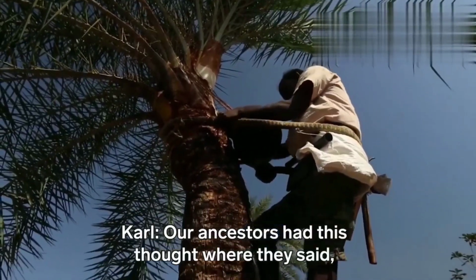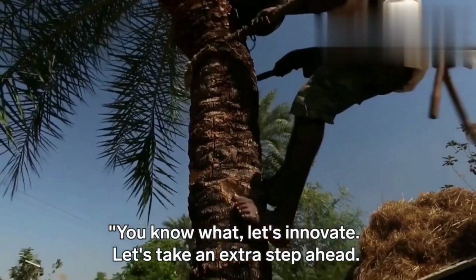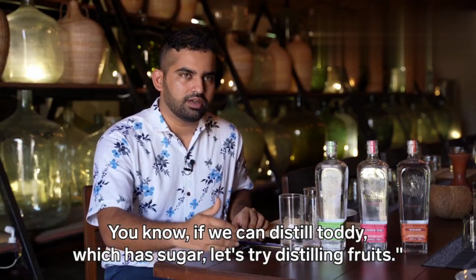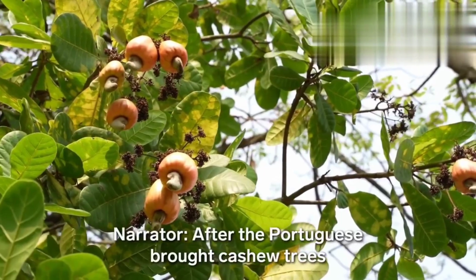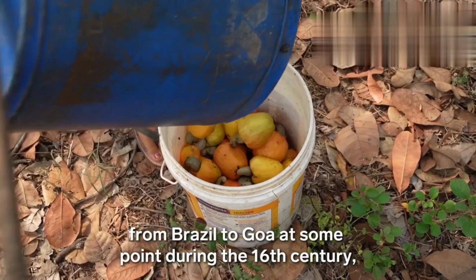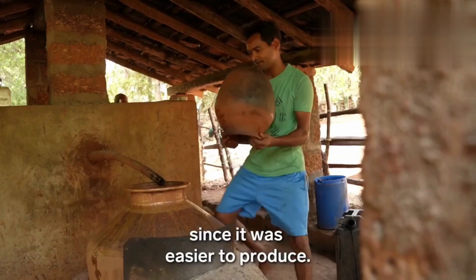Our ancestors had this thought where they said, you know what, let's innovate. Let's take an extra step ahead. If we can do a distilled toddy, which has sugar, let's try distilling fruits. After the Portuguese brought cashew trees from Brazil to Goa, at some point during the 16th century, distilling cashew feni became more common since it was easier to produce.